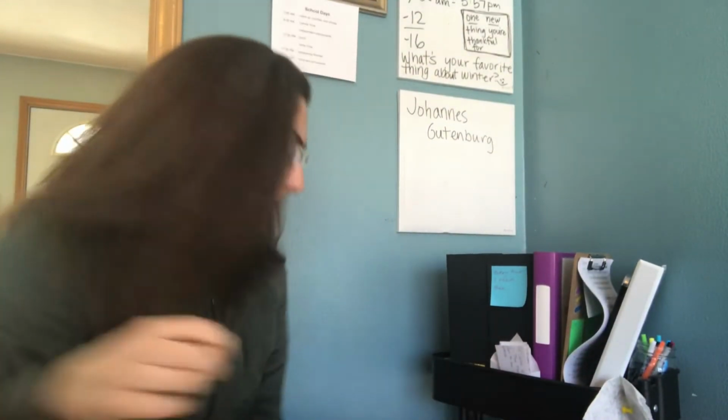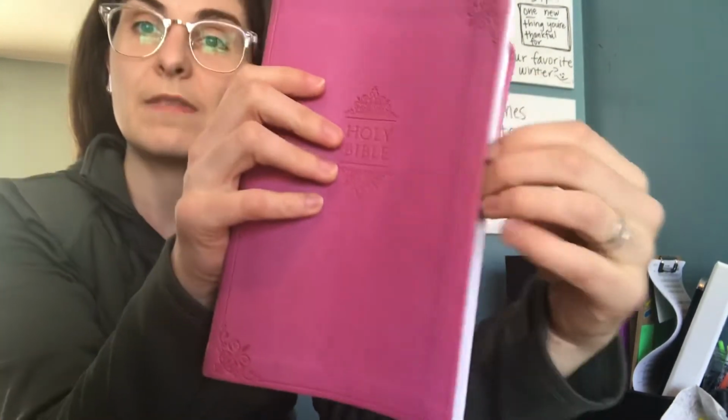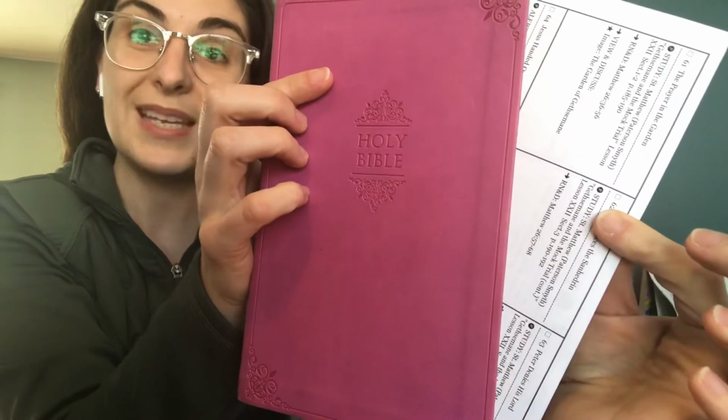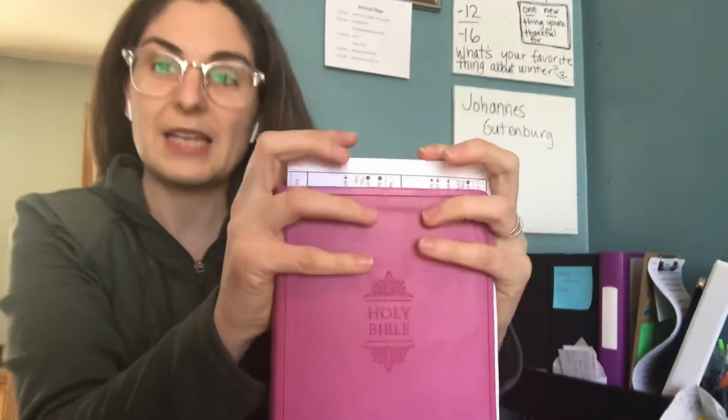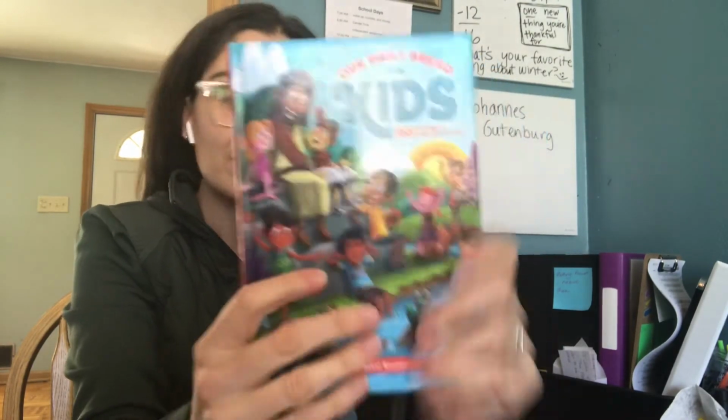At the very bottom, you can't see it, but that's where my Bible is. And then we have a really big, I'll bring it out. We do the Bible lessons that Ellery does, and this is my Bible, I've actually printed them off, and I've put them in my Bible just to keep them together. And if we have time, we do this. This is Our Daily Bread. I like them. They're fun little stories. And then they have scripture that you look up.